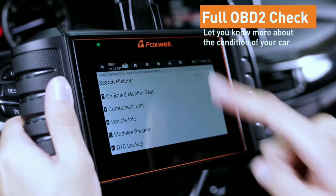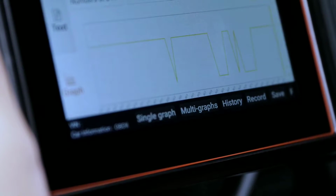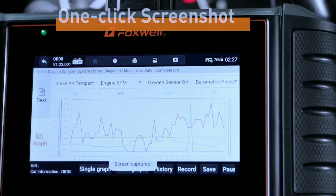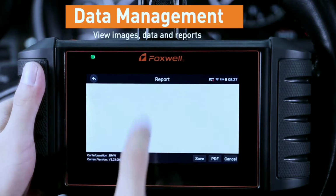One of the standout features of the NT726 is its data logging capability. You can record and playback live data streams, which is incredibly useful for diagnosing intermittent issues. Plus, Foxwell provides regular updates, ensuring that your scanner stays up-to-date with the latest vehicle models.